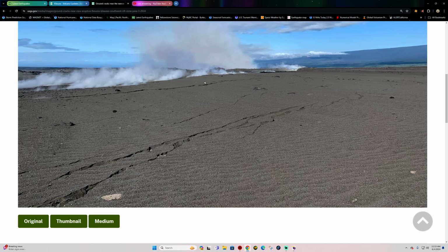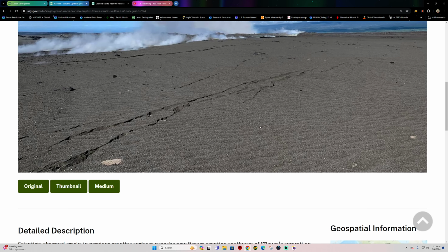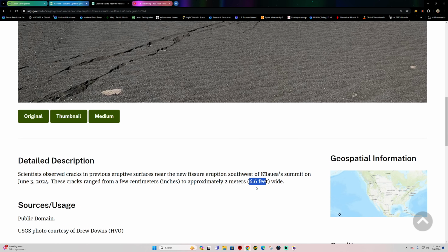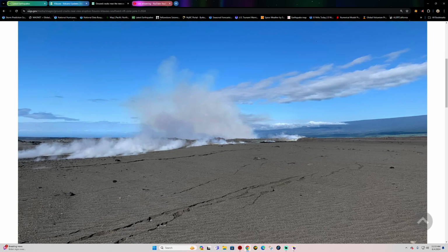We were looking at these last night in the update, and they looked a little bit bigger, but it was hard to tell from the air. To me, it almost looked like it could have been 30 or 40 feet with these cracks. But either way, there's quite a few of them. These look like the smaller ones, but there are some bigger ones up there, about 6 to 6.6 feet wide, which is rather interesting, because that's a lot of pressure underneath this area, a lot of movement of the land.